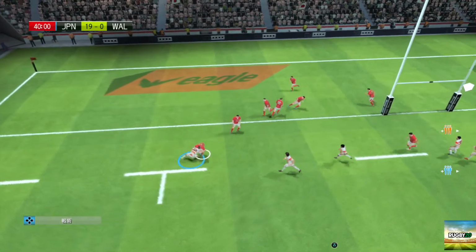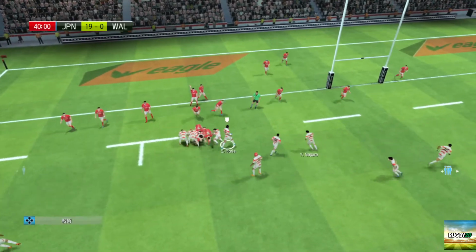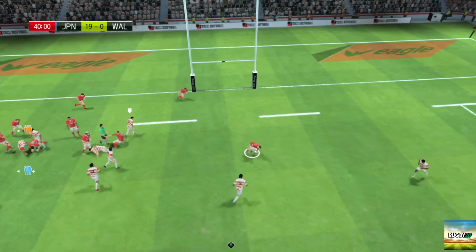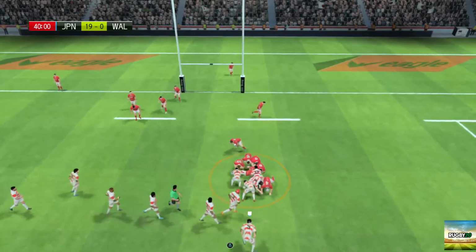The high ball, won back by McNichol. And a ball wrangled out of the ruck. Japan, they're scrapping for the ball. Oh, that's a terribly executed pass. It looks like there'll be more bodies in the ruck. Ball still for Wales.